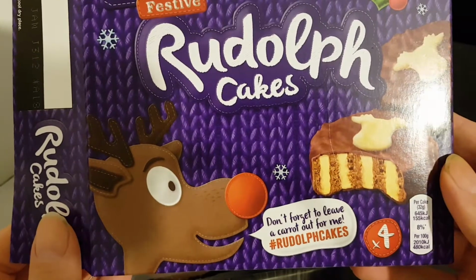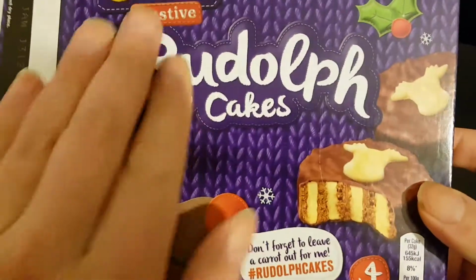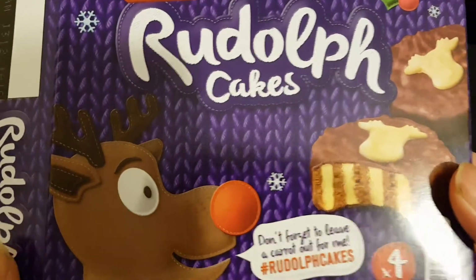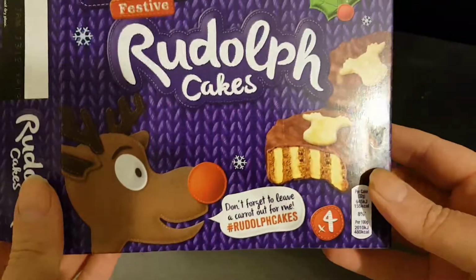So, if you see these, I think it's worth getting them, because they won't be around forever. I love the design on the box where it looks as though it's knitted. I really love that.